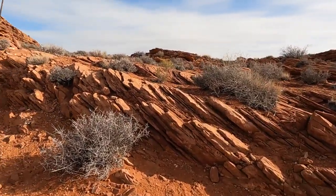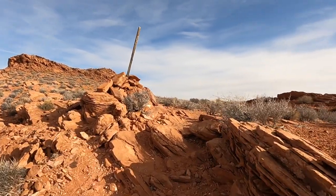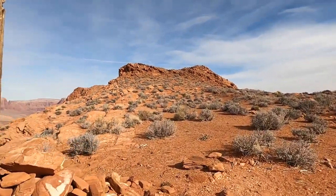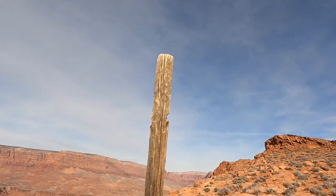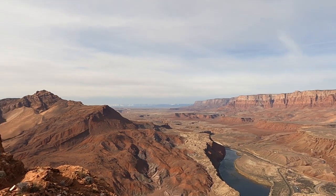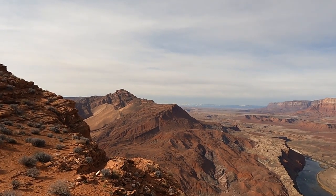Yeah, that's what I'm talking about. Wow. Actually, that's higher over there. Weathered stick. Made it to the stick. Look at this view. Wow. Look at that canyon. Colorado slices right through there. Unbelievable. Whew, that sun feels good.